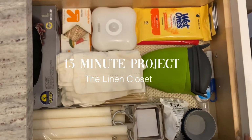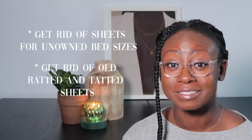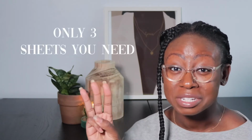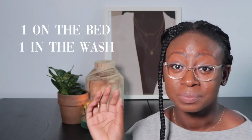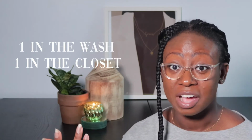Let's go through and get rid of what does not belong in there. Let's get rid of the sheets that we have for bed sizes that we don't even own anymore. Let's get rid of some of those that are old and worn out, because frankly, we only need probably 3 sets of sheets for each bed. 1 on the bed, 1 in the wash, and 1 in the closet, so that you can change it out if need be. So if you have more than that, you probably have more than you need, and it's just about time to replace it.